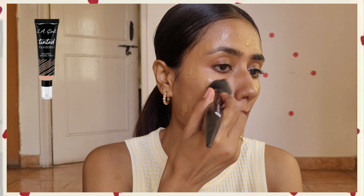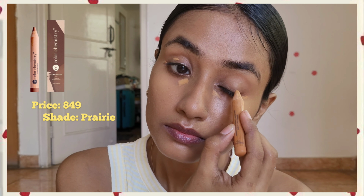It gave me a very natural dewy finish. The shade match was bang on, and I love the fact that it didn't oxidize on my skin, so a yay from my end. Now if I have to recommend one concealer, it would be this one.